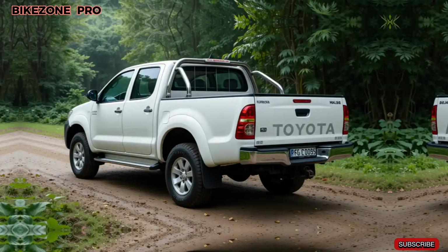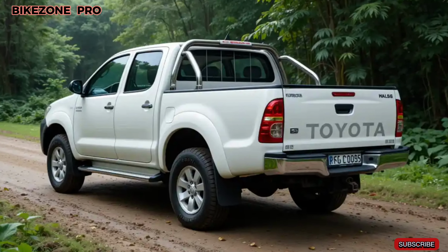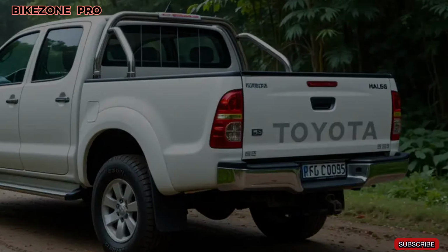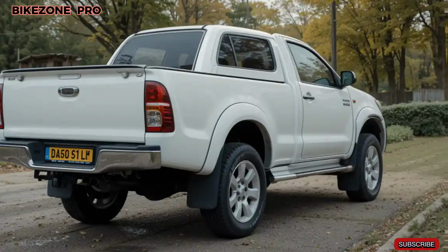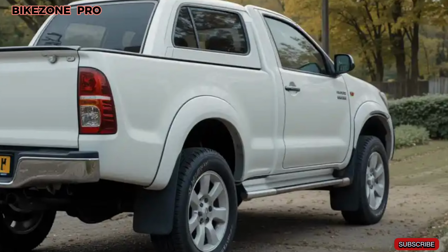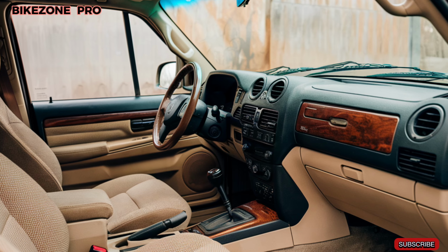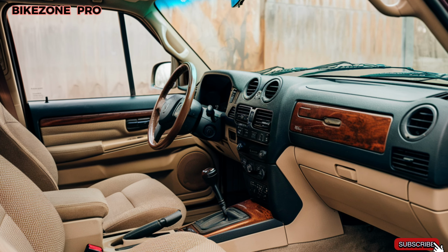Design and build. The MK6 maintained the Hilux's reputation for durability, with its robust frame and solid construction. While its exterior design remained simple and functional, it had a more refined and aerodynamic look compared to its predecessors. Available in single, extra, and double cab configurations, it catered to various customer needs. The interior, while not luxurious, offered improved comfort, better ergonomics, and practical storage options, making it ideal for both work and leisure.